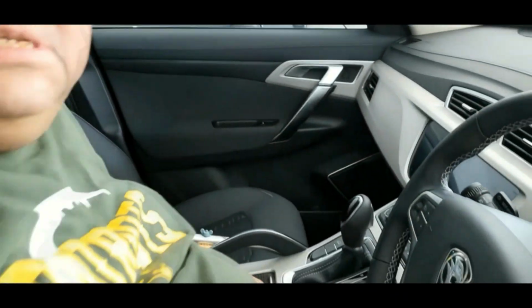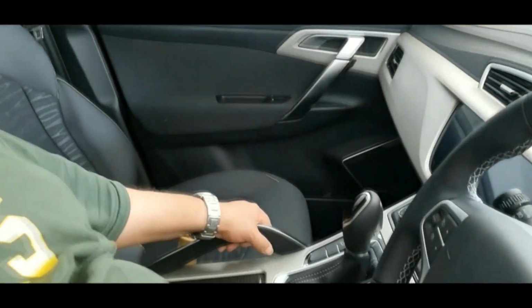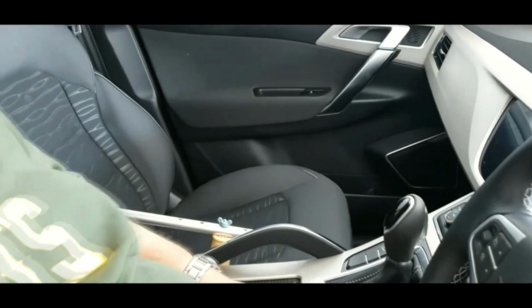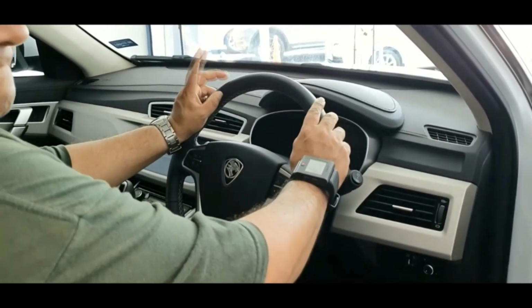Easy. And I like this because I can push myself in, myself out. It's a very good idea to have this thing here, the handle. Some people don't like it, but I like it. So I can push myself out, push myself in. For older people it's a bit easier. Very comfortable. Very premium. For OKU people it's like a dream.